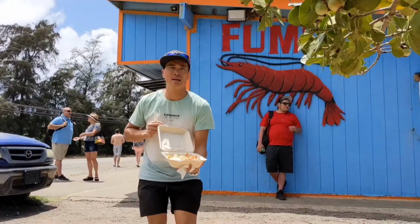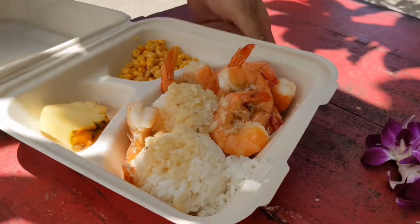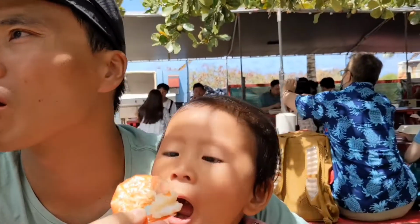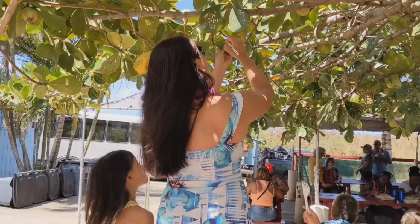But basically, Giovanni's and Fumi's shrimp truck are 2 of the most famous ones on the island. Of course, there are other local ones that are equally good, but definitely try garlic butter prawns, or shrimps, they call it. They're really, really delicious. And they're the size of a normal prawn, by the way. They're not the shrimp as we know it back home, the small little shrimps.